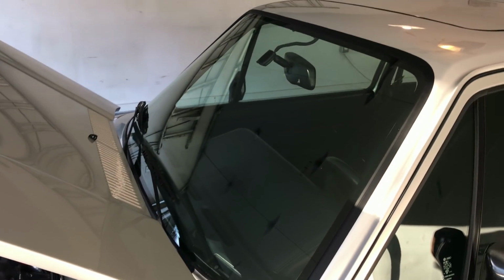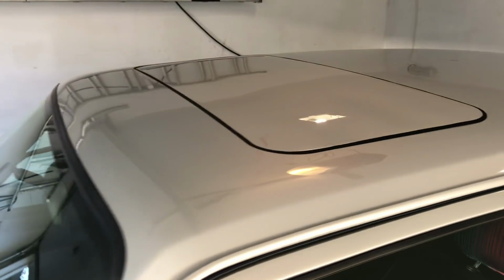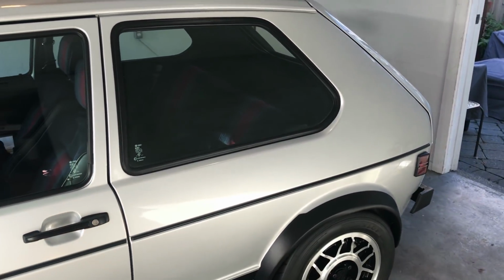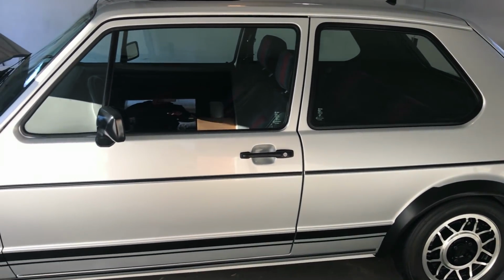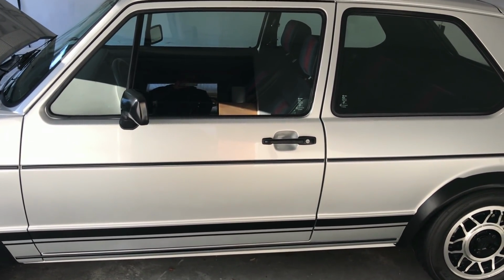And so the hood's all clean and it's all wet sanded. It's got new glass in it because the glass had a little bit of pitting from use. The roof is clean, very clean. So this whole side of the car has been re-sprayed and re-wet sanded, mainly because just above the door handle I'd whacked it when I reinstalled the factory seats. I actually put a little nick in the paint.